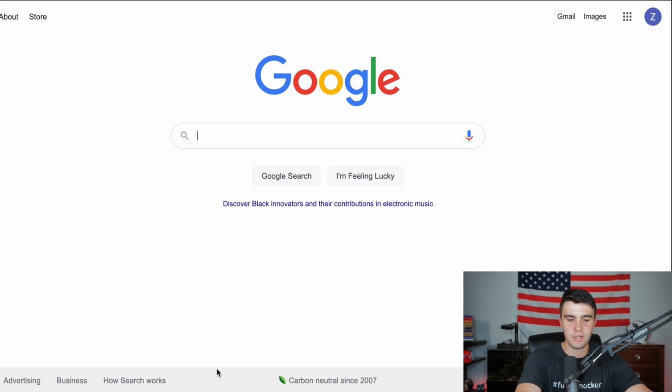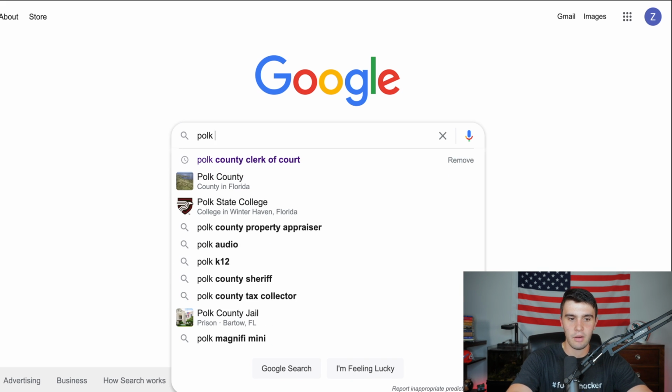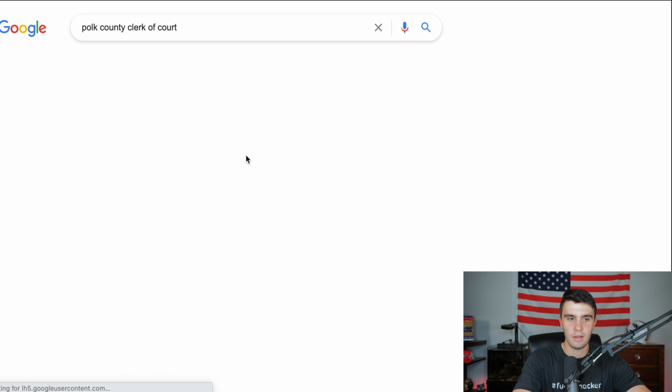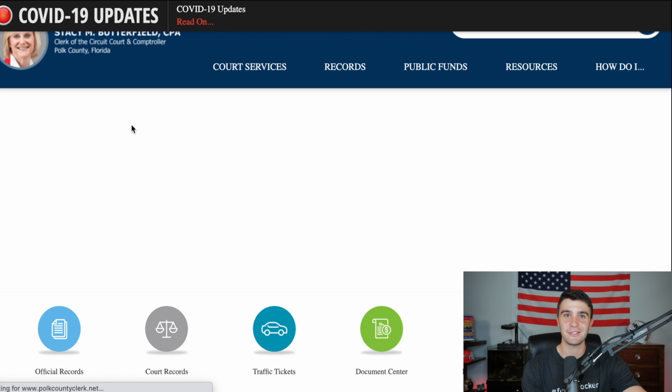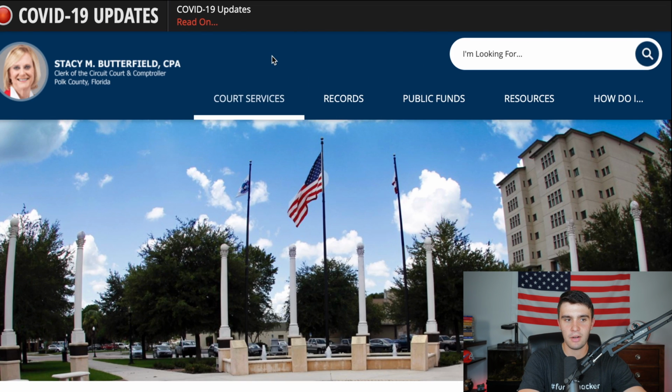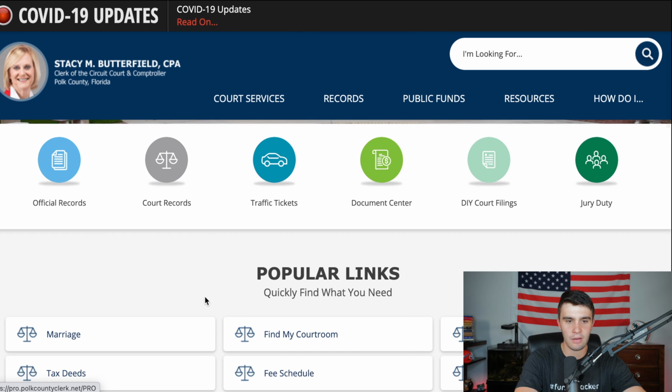Let's share my screen really quick, and let me actually pull probates really quickly for you in one of the biggest counties in Florida. So right here, I'm in Google, and what I'm going to search here is, let's do Polk County. So I'm going to do the Polk County clerk of the court. And we'll click here. I do pull probate sometimes from Polk County, so it does show that I've been here before. So now we're here in the Polk County clerk of the court, and what we're going to do is we're going to scroll down here, and we're going to go to official records.